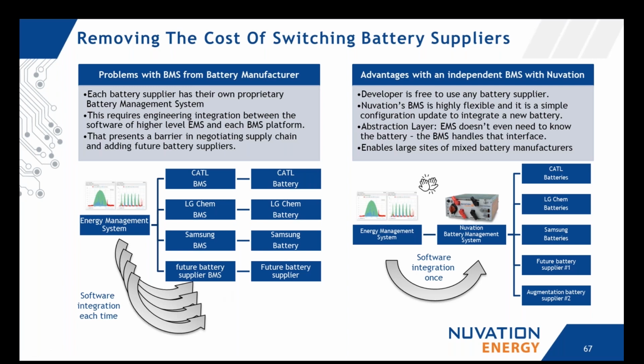It's fairly involved. However, if you use Nuvation's BMS, we can then manage and abstract all the different battery types, and you only have to do that software integration once. So this is a huge savings in system cost because you get that flexibility to use different battery suppliers and abstract the battery that's underneath it. Nuvation is effectively the device driver for all these different battery manufacturers and chemistries.